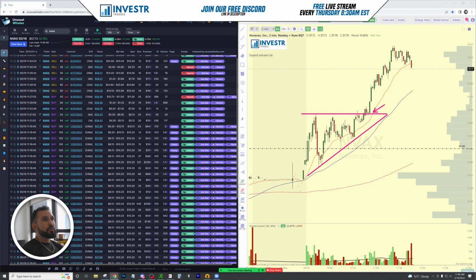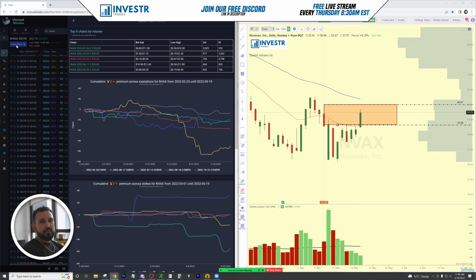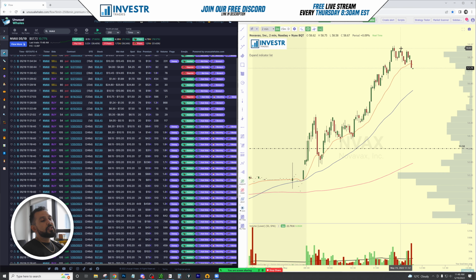It all started from looking at the daily and seeing that we have this area of resistance, essentially a little tight flag forming right here on the daily. Once that level breaks, we get that push to the upside. We can see that the flow is 78% bullish. Let's take it to the view more tab. Look at that, 60 calls are being bought, 105 calls are being bought. These are for tomorrow's expiry as well. So lots of bullish activity right there. Even the 55s were being bought up. The daily level is broken to the upside. You are in a pocket to move, and this thing really just took off.